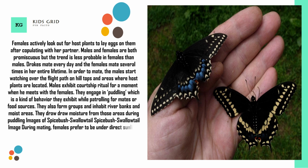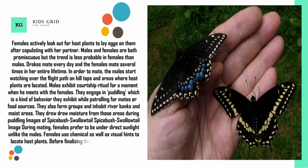Females prefer to be under direct sunlight unlike the males. Females use chemical as well as visual hints to locate host plants. Before finalizing the plant as a host plant, the female beats it with her forelegs to identify the taste.